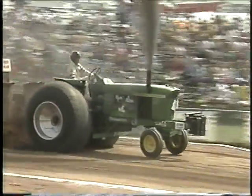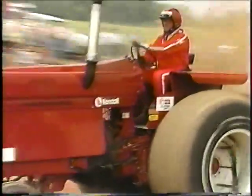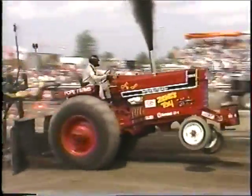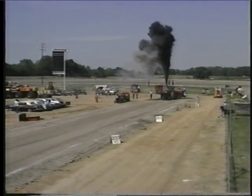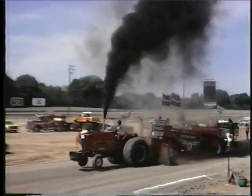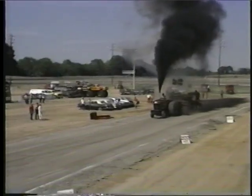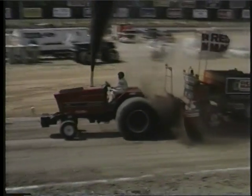The closest pulling vehicle to a farm tractor is the super stock tractor, affectionately known as smokers. But looks are deceiving. While a stock farm tractor usually generates less than 200 horsepower, a super stock pulling tractor is 10 times as powerful. Army asked Esden Lane of Dayton, Minnesota, to explain how he creates all that power.